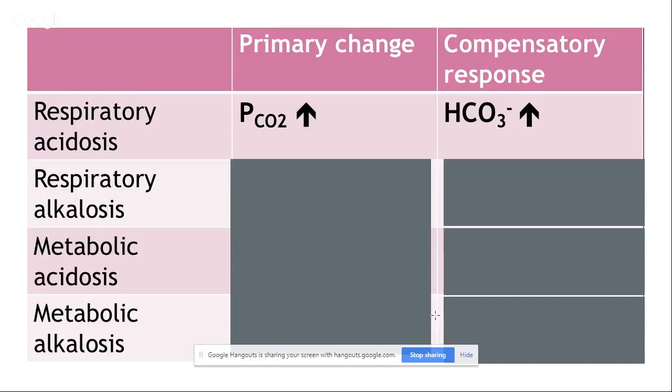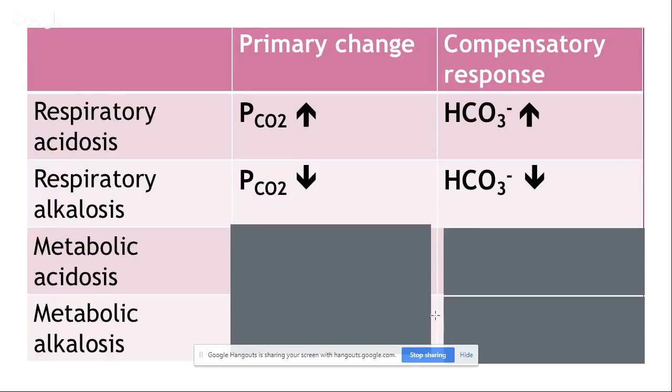Respiratory alkalosis. Yep, just the opposite. You want to say it out? Okay, so your CO2 goes down, and so you're getting quite basic, right? Your blood's getting basic, so your body is going to want to try and reduce the base in your system and get rid of the extra base.